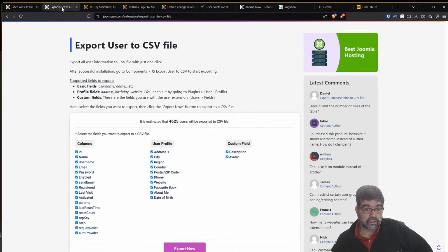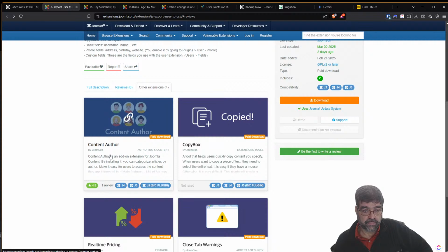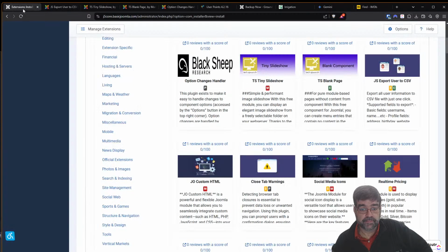All right. Oh, and I also wanted to just see what his other extensions are. Content author, copy box. Okay, real-time pricing for gold or something. Yeah, and close. Detecting browser tab closure is essential to prevent data loss. Okay, close tabs. Oh, we're going to get up to that. JS export, Joe custom HTML.